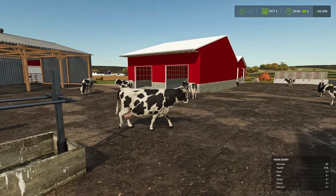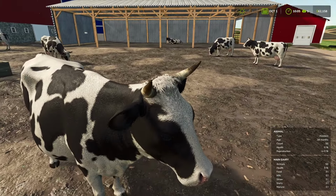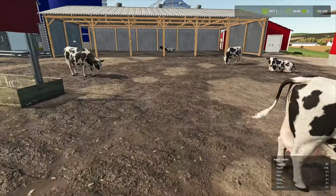Well, I kind of want to pet this one. Come here, girl. Be careful, it might run into you. I know that one looks a bit aggressive. She's friendly. Look at her. I'm petting her right now. All right, well, hopefully, milk.